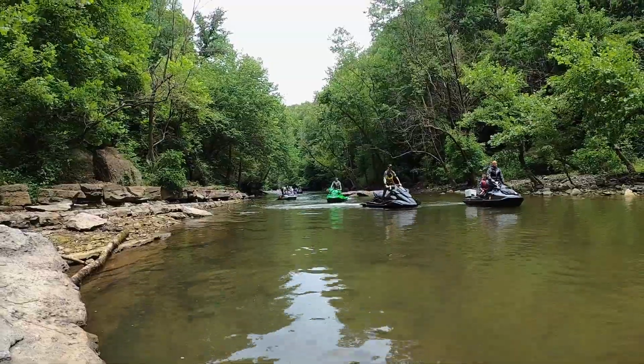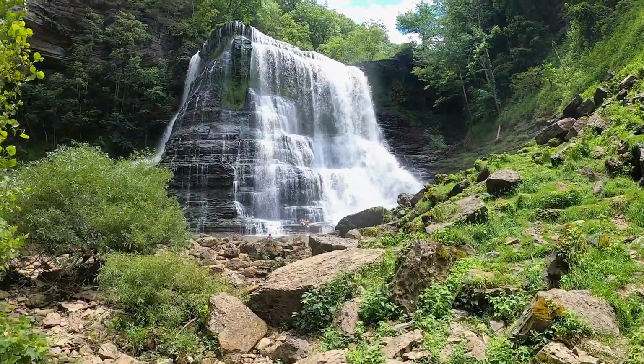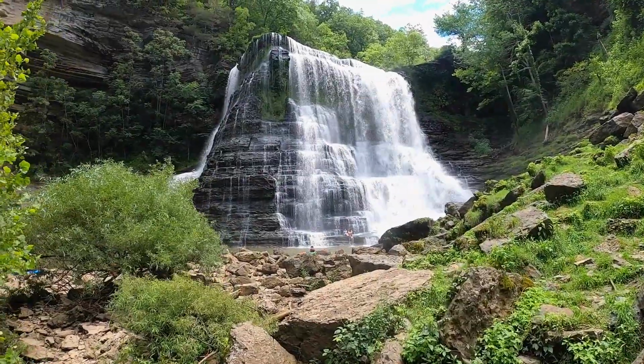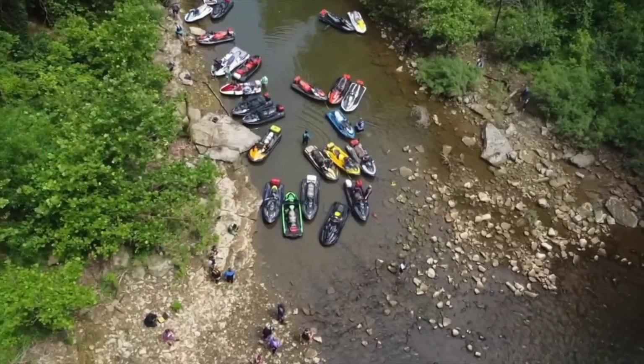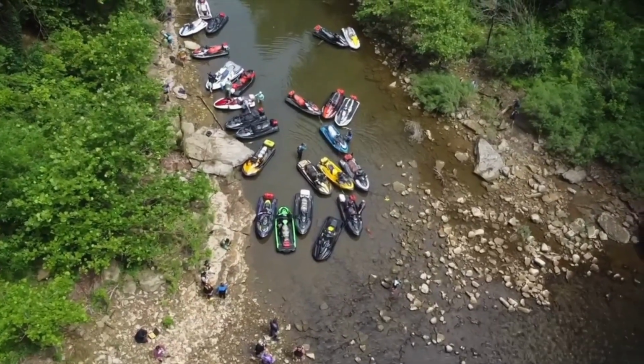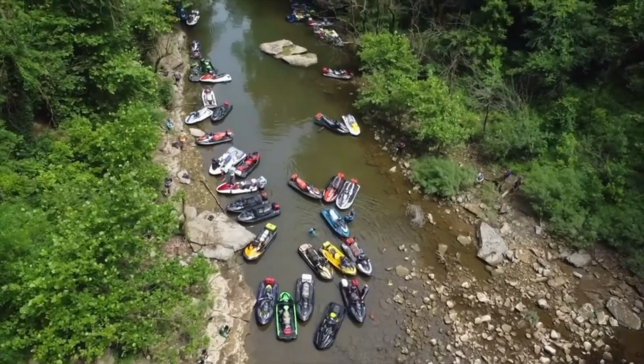Burgess Falls water levels were down quite a bit, so we had to get out and walk over the rocks to get to them. A few played in the pond while the rest of us mingled and talked shop. A handful had sucked up a bit of waterlogged wood or grass and needed to clear their pumps, the usual fare for wilderness rides like these.